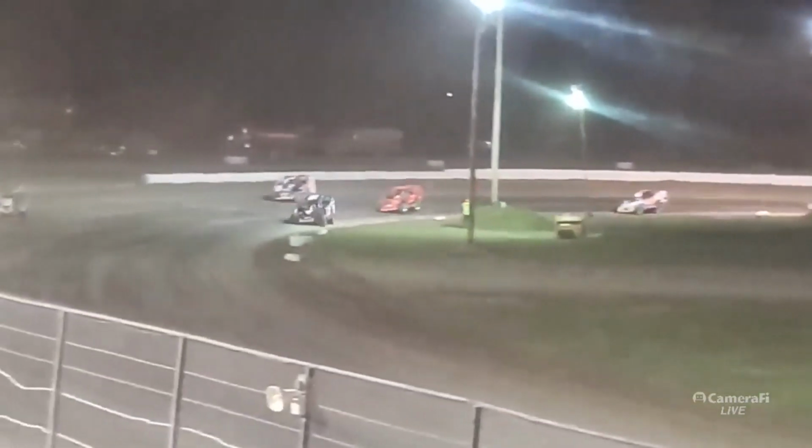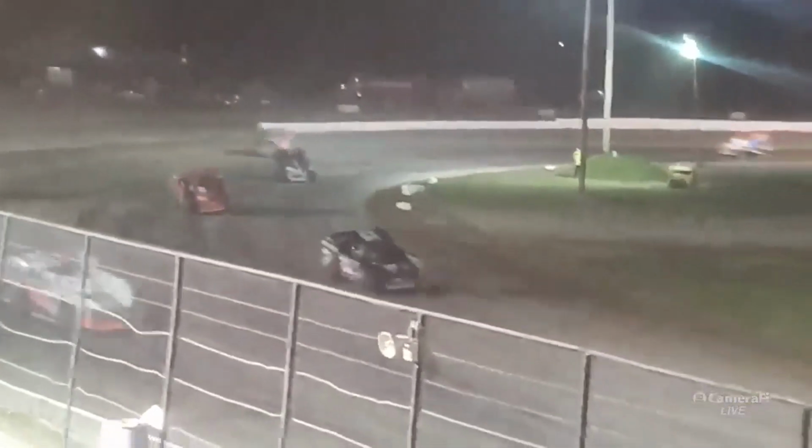Raabe fading just a little bit. He holds on to 3rd. Preston Forbes, a solid day for him in the 4th. And Andy Howard having a strong top 5 day. He holds on to the number 5 position. We got 4 to go.